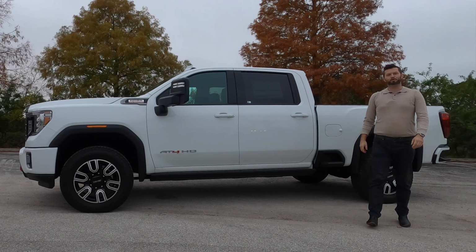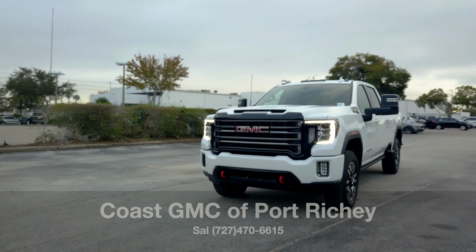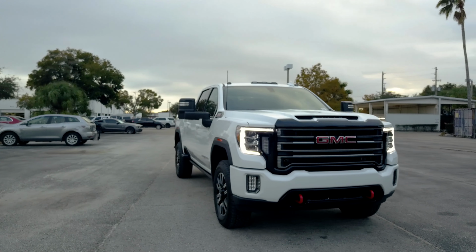The truck made to do it all. 2023 GMC Sierra 2500 four-wheel drive crew cab AT4 in Summit White over jet black with Kalahari accents.